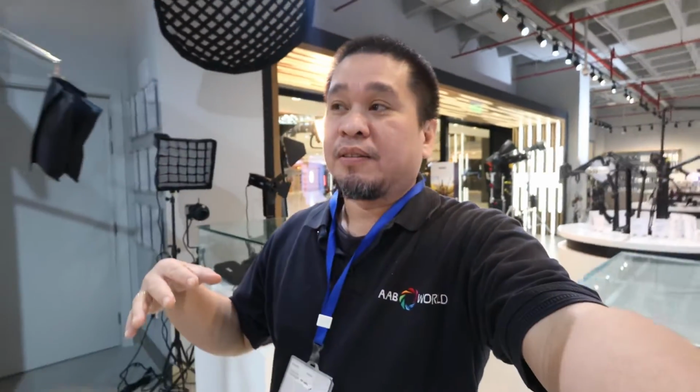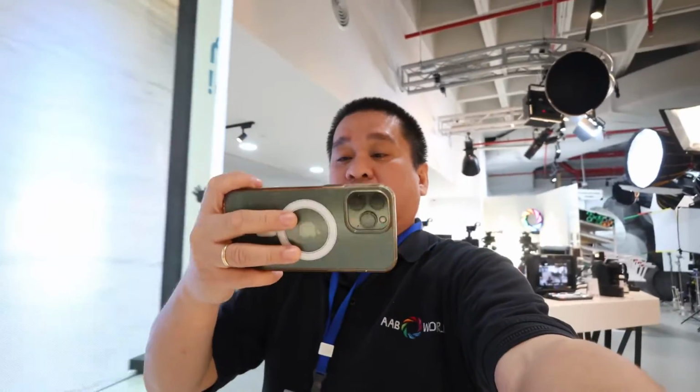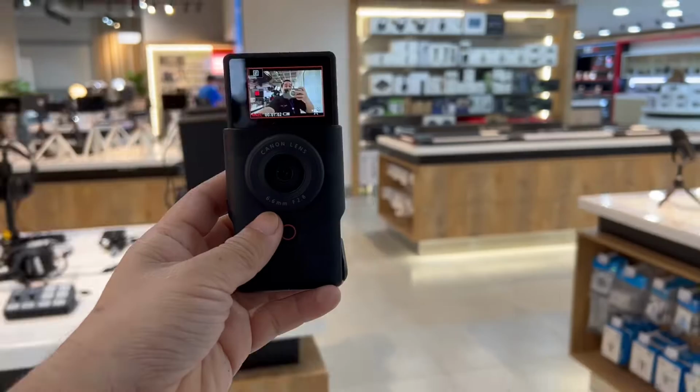I will try all the three cameras in manual mode and, as much as possible, a low aperture and low ISO. So again, this is ISO 200 with aperture f2.8, and we are using the built-in microphone of the Canon PowerShot V10. So again, this is the quality of the camera. I'm going to show you how small it is and how useful this camera is.